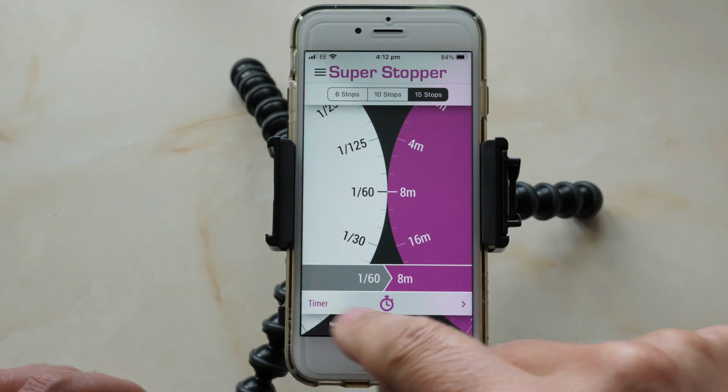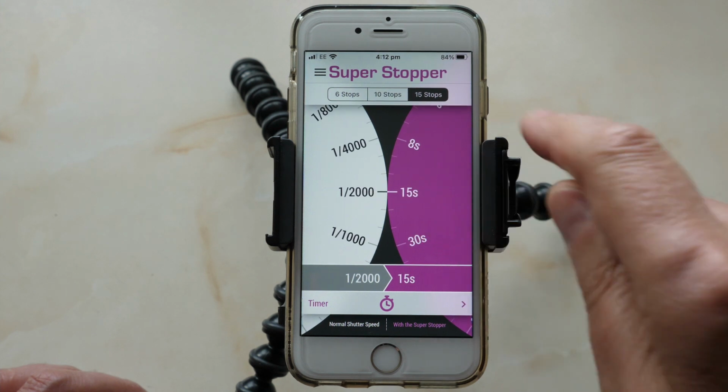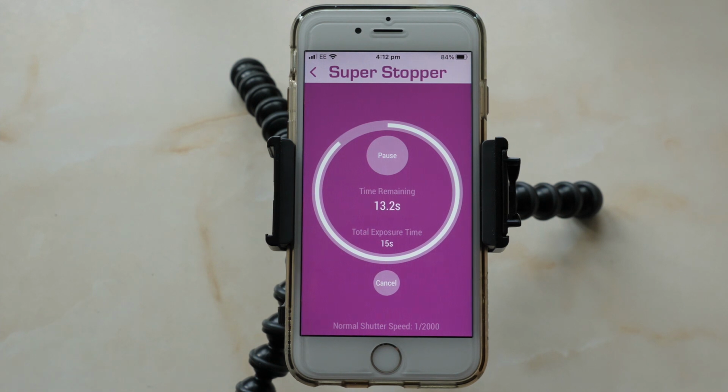Now this has got a timer built in at the bottom, as you can see here, and it works really well. If I just set this to 15 seconds and hit the timer and hit go, it will count down, and when your 15 seconds are up, an alarm will go off, and then you can switch off the exposure using the camera's cable release.